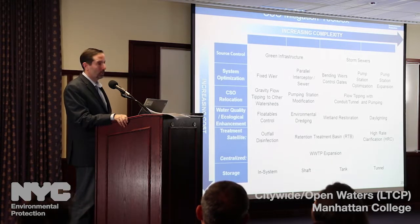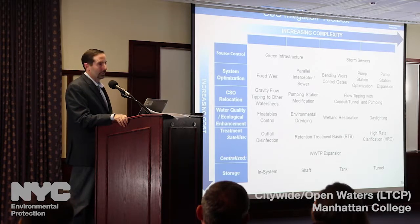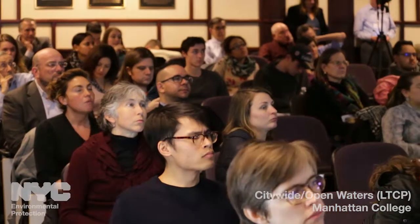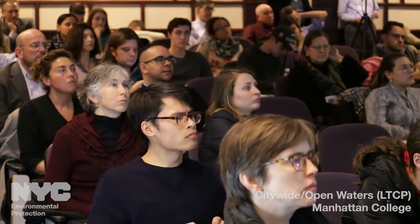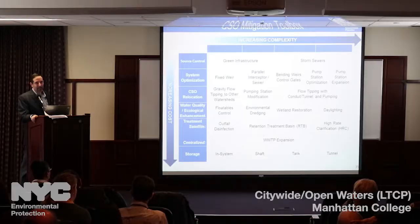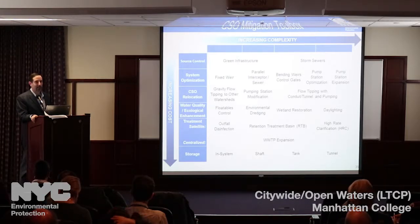The other one, water quality and ecological enhancements. Again, we look at this for every water body: floatables control, oils and grease, trying to reduce that, just the aesthetics of the receiving water. We get into things, again probably not applicable to Harlem River and Hudson River, like environmental dredging, where you have a lot of CSO sediments that may cause odors when they're exposed at low tides.